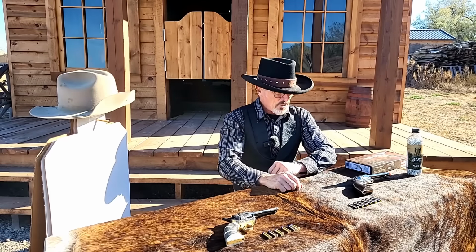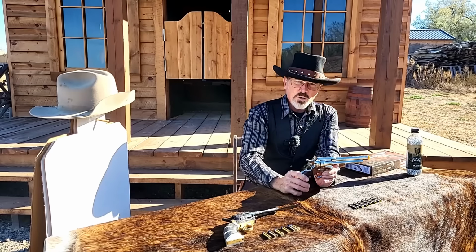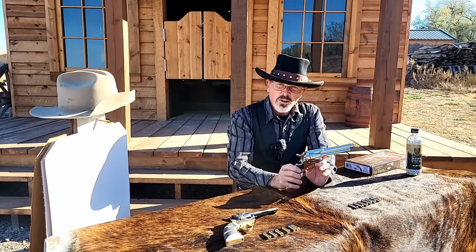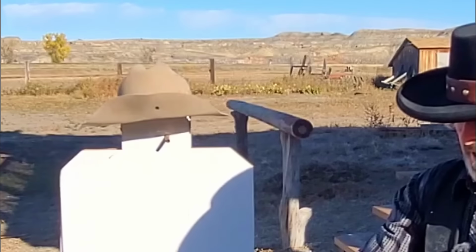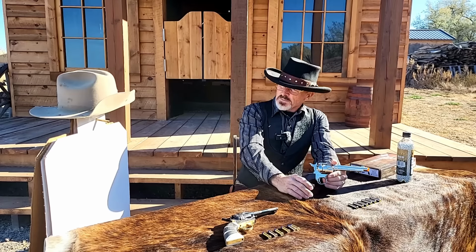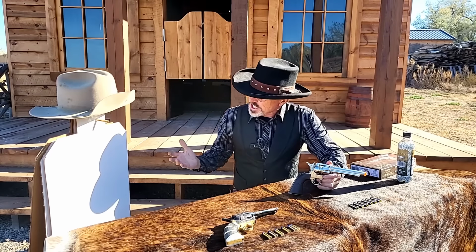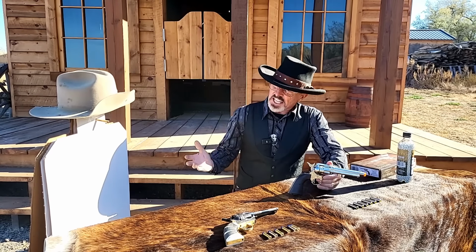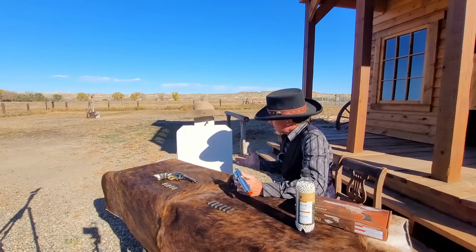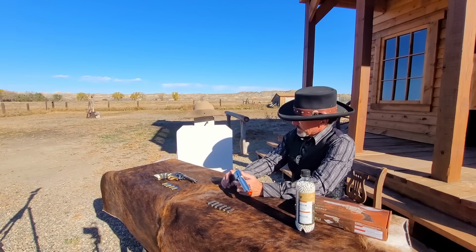Okay, in today's video, we're going to be shooting the Legend Smoke Wagon. It's a CO2 6mm revolver. And will you please stop laughing? It's not a BB gun. It's not just like a BB gun. It shoots a 6mm projectile. A BB gun is .177.